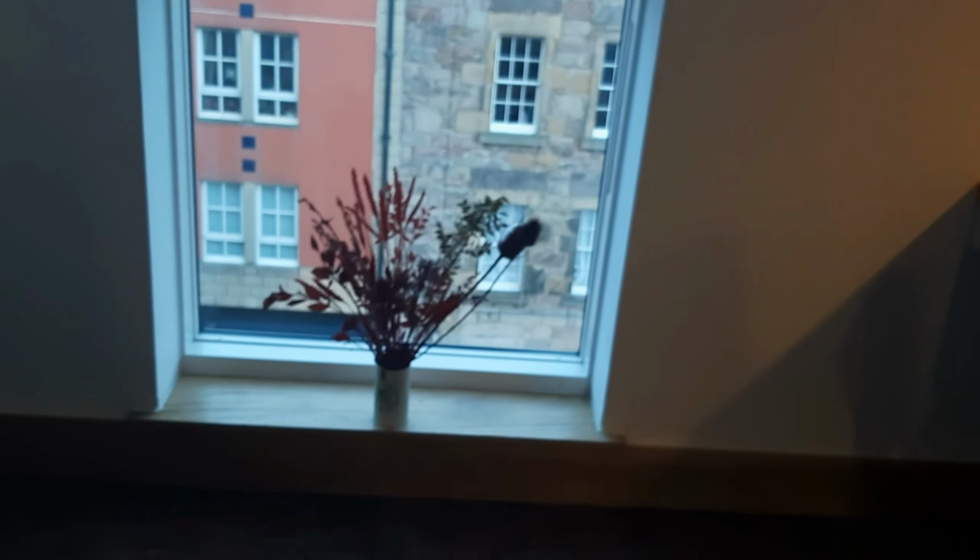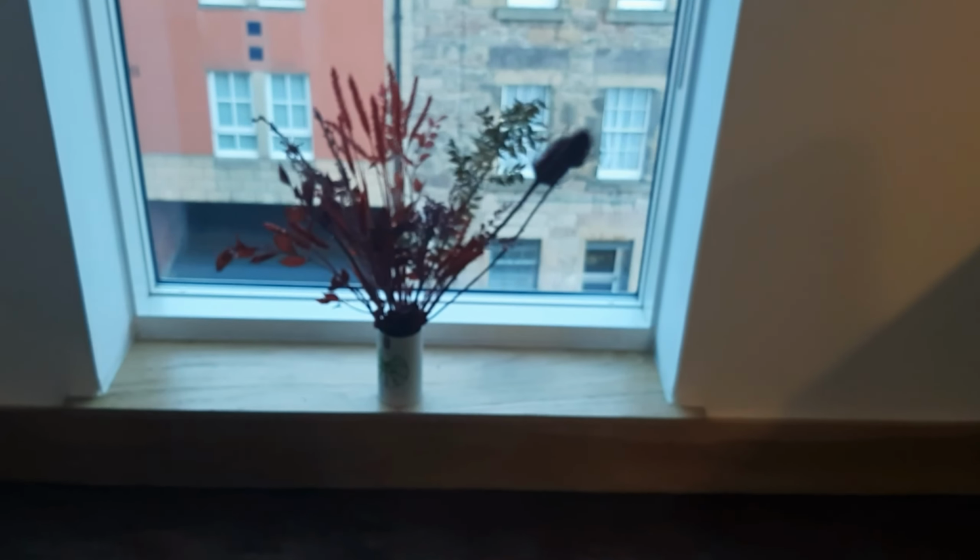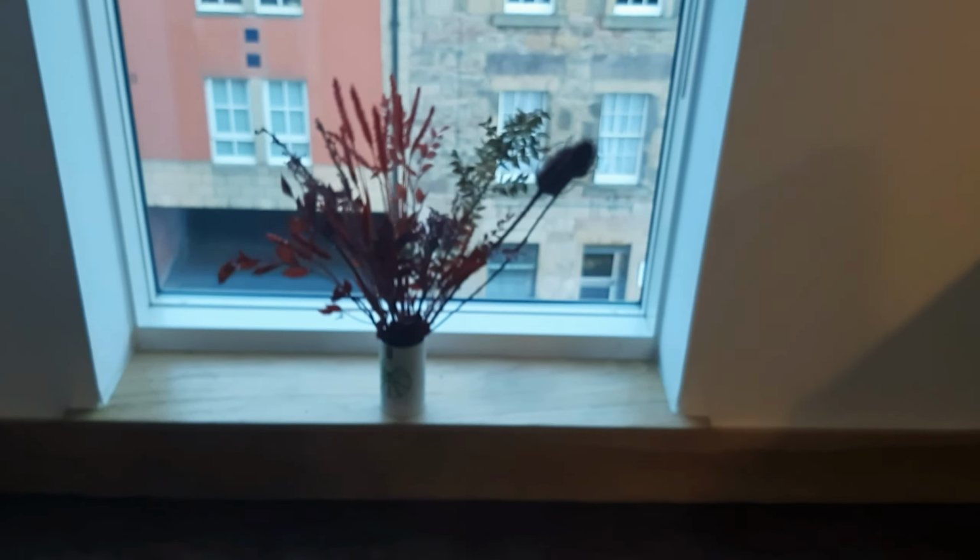And this particular shelf, I always put my bag. To this side, these are my pictures just to decorate the room. And to this side, I have a dried flower for decor.